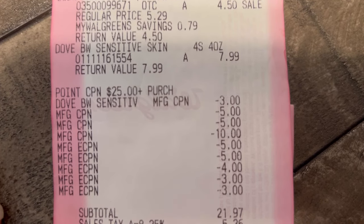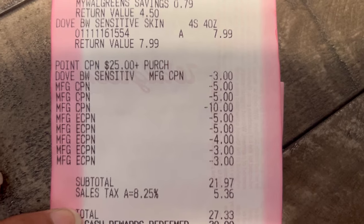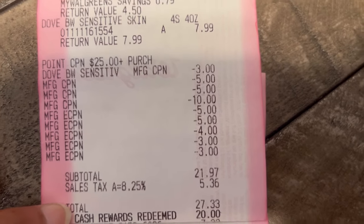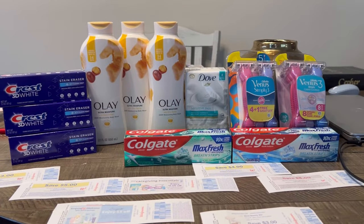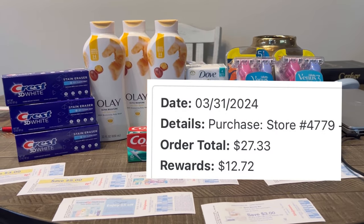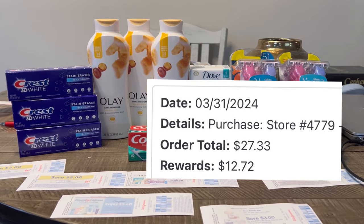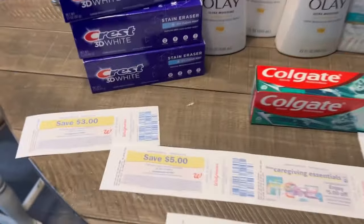I used $20 in cash reward. That left my total $7.33 after tax. That's what I paid out of pocket. You see the $7 in cash rewards. Now, my points still didn't print off. My points didn't print off on my receipt again. It's the way I do my deals, and I'm fine with that as long as it still works. I got back $12 in cash rewards plus some everyday coins. So that was fantastic. Let's go over the registry rewards.